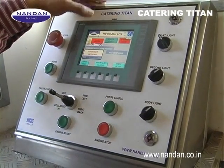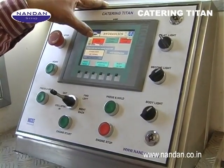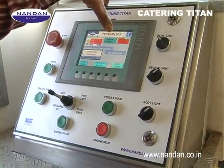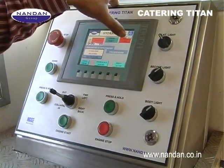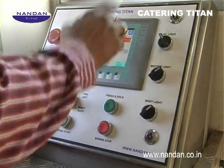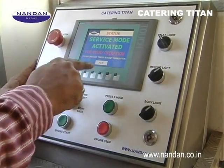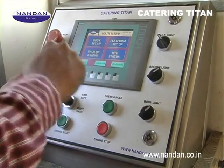The hydraulic status gives us an exact indication about what is the status of the vehicle, whether it is in the 380 mode, what is the position of the stabilizer. You can actually start the engine from here. You can stop the engine from here. For all the functions, the press and hold has to be pressed. The engine is started now and it says the service mode activated. There is always a feedback that is given.